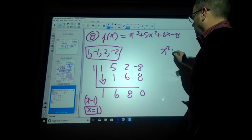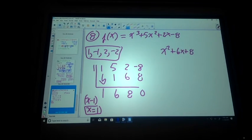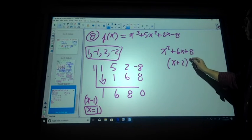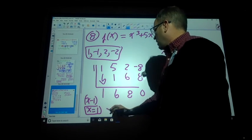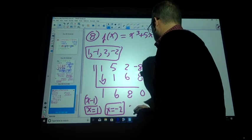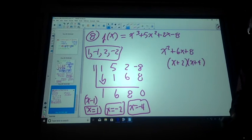x squared plus 6x plus 8. Did I write it down right? Yeah. 2 and 4. x plus 2, x plus 4. So my other zeros would be x equals negative 2 and x equals negative 4. If you had chosen to do the negative 2 on synthetic division first, then you would have had something that would have factored as well.